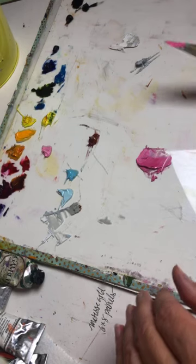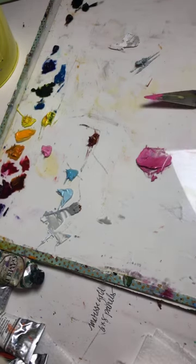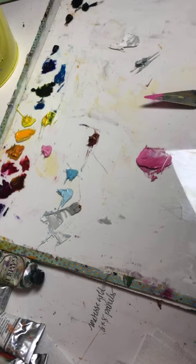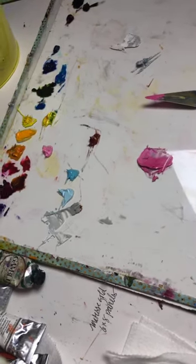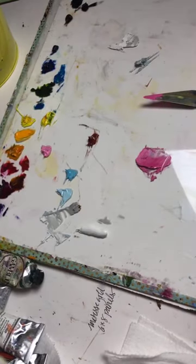Let me see. I don't think I put enough permanent rose. It's such a great color. Gosh, I couldn't find it this morning and now I can't find it again. I'm not a very organized person. I have paints everywhere. I want to be nice to organize them all. Gosh, what did I do with that?